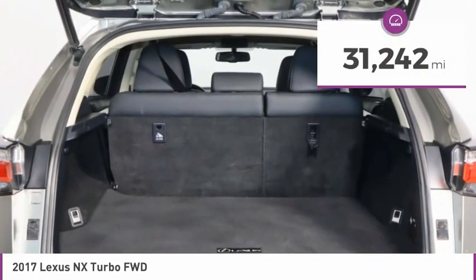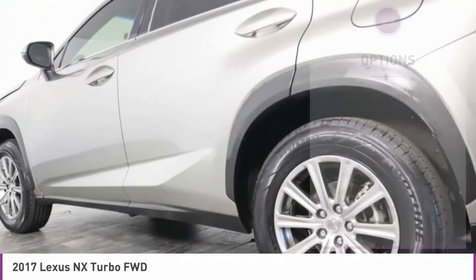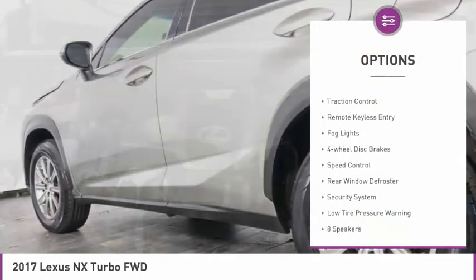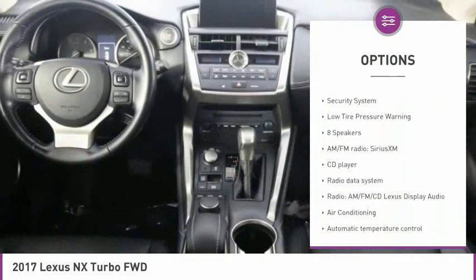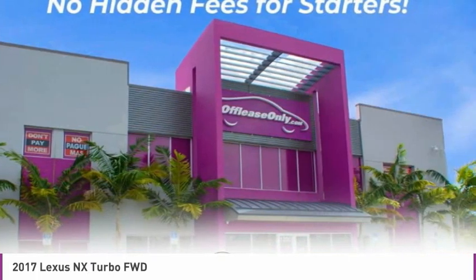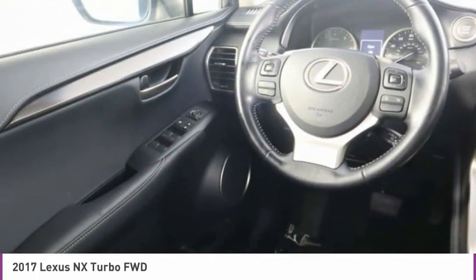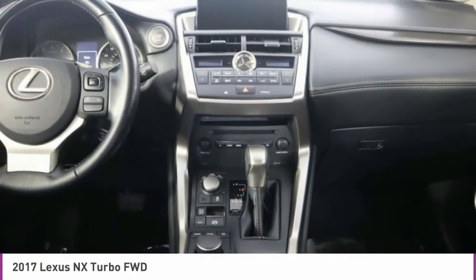This vehicle has less than 35,000 miles. Here are some of this vehicle's great options: electronic stability control, brake assist, traction control, remote keyless entry, fog lights, four-wheel disc brakes, speed control, rear window defroster, security system, low tire pressure warning.